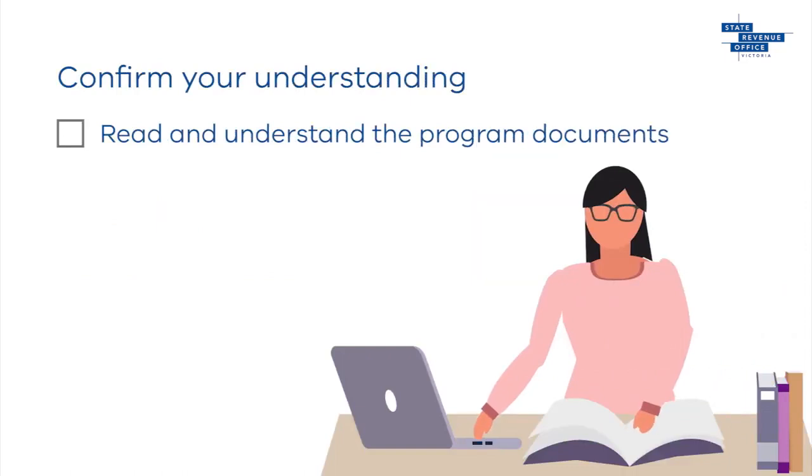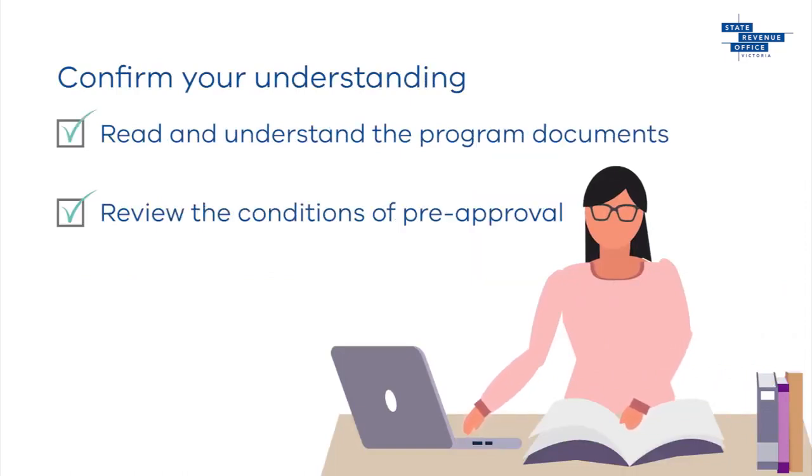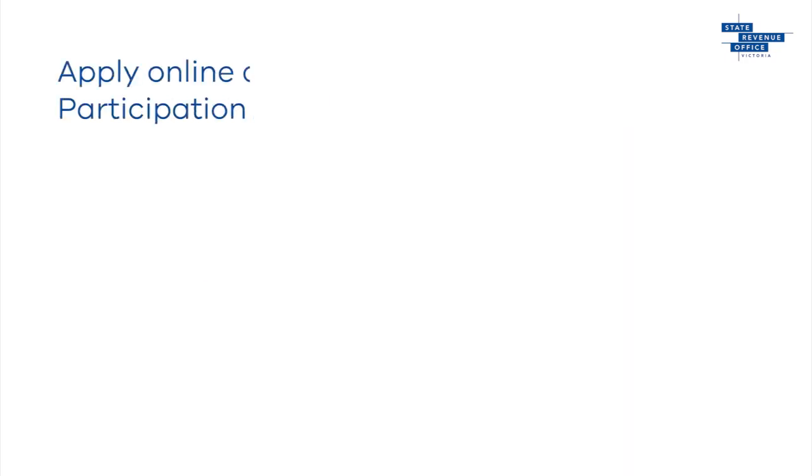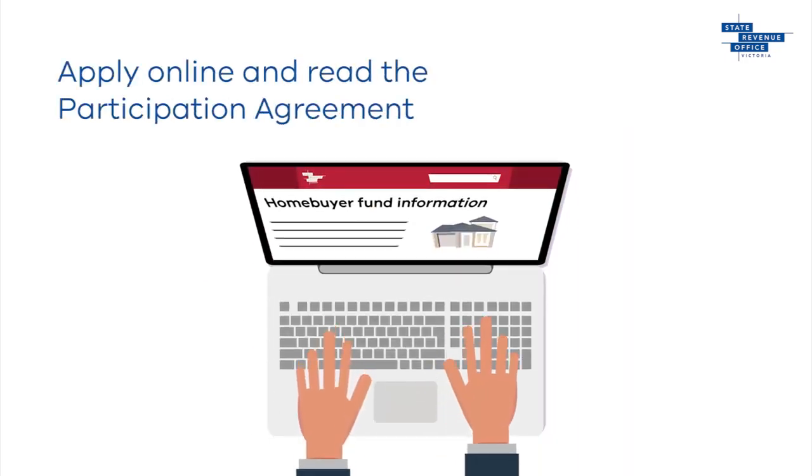Make sure you read and understand the program documents, review the conditions of pre-approval, and seek financial and legal advice if required. Apply online and read the participation agreement.